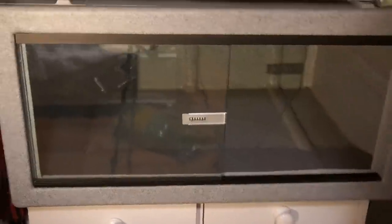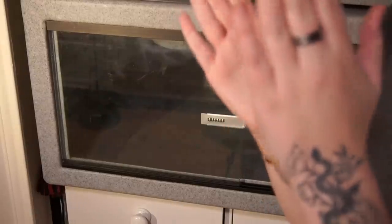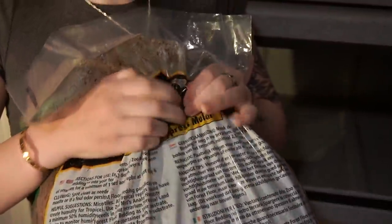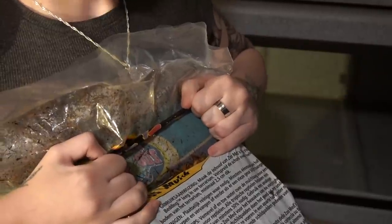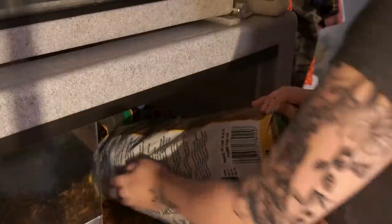So first thing we're gonna do is fill this up with forest floor, and then I'm gonna get a little bit of eco earth, and then we're gonna mix it all together, and we know we got the best of both. Forest floor is my go-to substrate. I love it. So we're just gonna rip a hole in the bag like this so it could spill everywhere, and we're gonna pour it in.